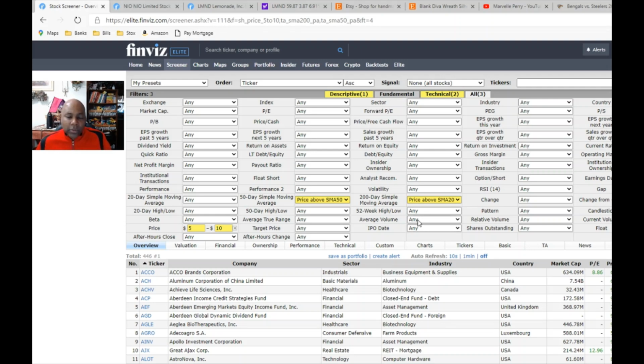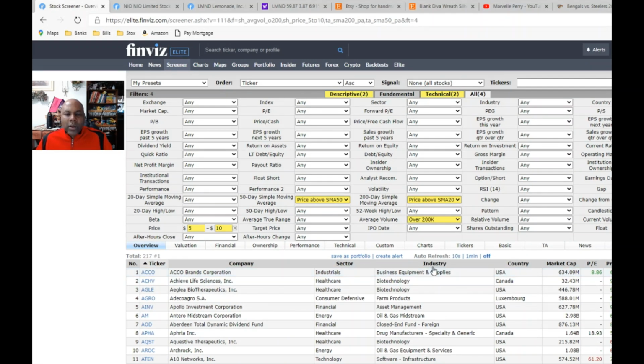Next thing that you want to do, which is very important by the way, average volume. You see this tab that says average volume. Now volume, for those that don't know or those that may not remember, volume is basically just shares that are bought and sold in the same day. Average volume, you want to have at least 200K, 200,000 shares on the average that are bought and sold.